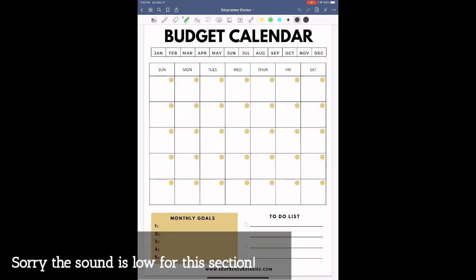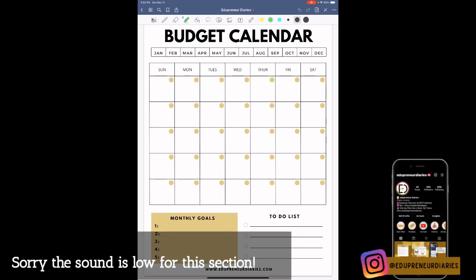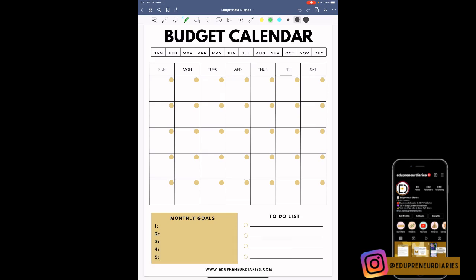Hey guys, before we get started, I wanted to give you an update. I was able to finish my own Edupreneur Diaries budget calendar. So this is what my calendar looks like right now. I am extremely happy with it. I have monthly goals and a to-do list at the bottom, and I'm able to write in different items that are due each month.